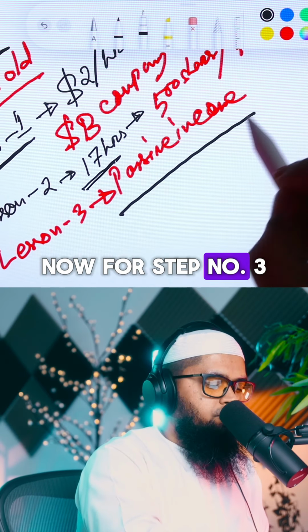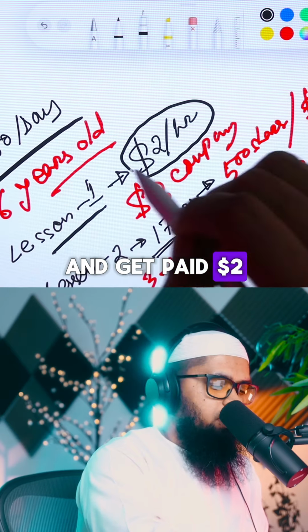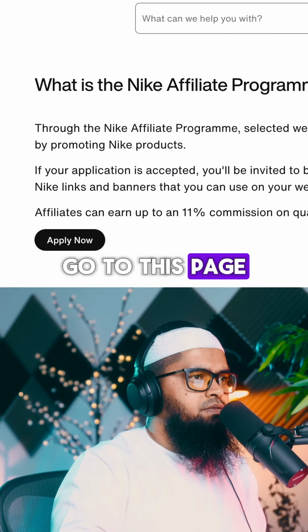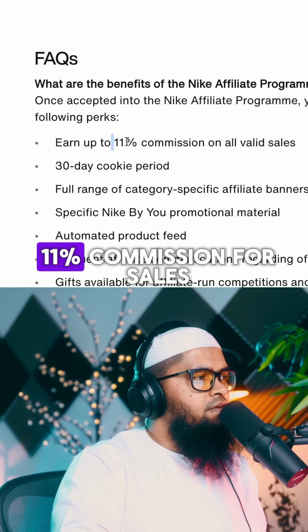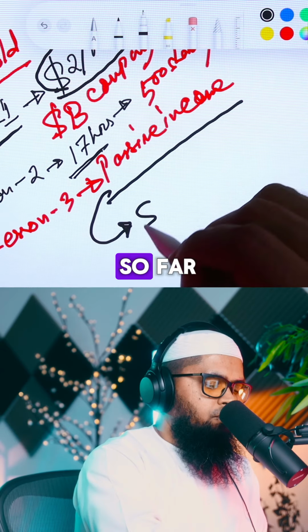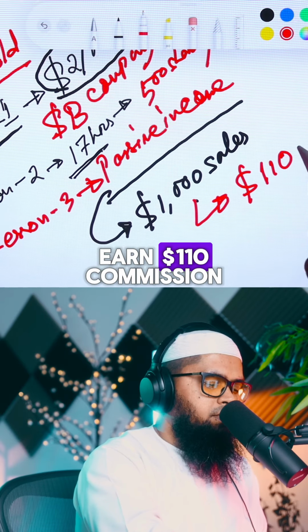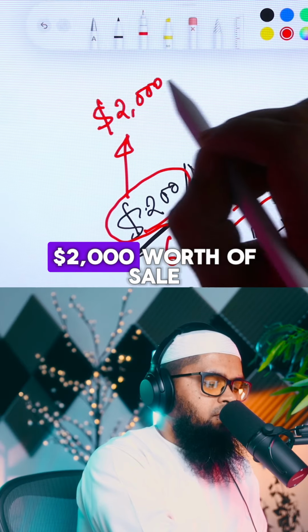Now, for step number 3, instead of trying to learn how to make a logo, work and get paid $2 per hour, Google Nike affiliate program. Go to this page, click this apply now button, and become a Nike affiliate. They will pay you 11% commission for sales. So for $1,000 sales, you will earn $110 commission. And in order to make $200 per day, you need to make $2,000 worth of sales.